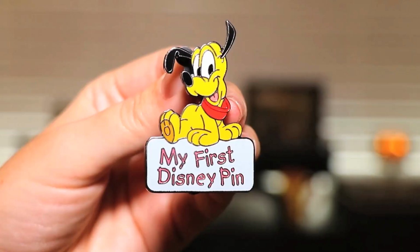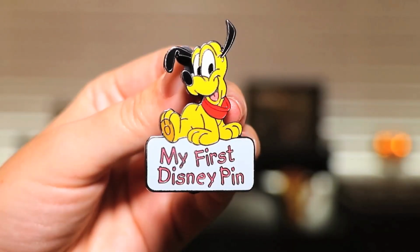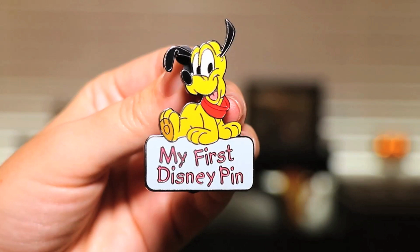Question number 6, Baby Mine, a pin of your favorite Disney baby. Could be human, animal, or any other. This one is another one very obvious to me. It is Baby Pluto, and this one says My First Disney Pin. So cute. My husband also got me this pin when I was pregnant last year. You could say this is my baby Logan's first Disney pin since we got it because of him.